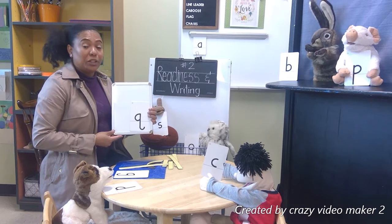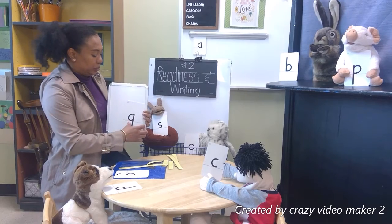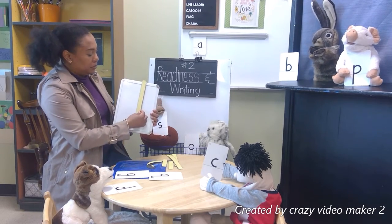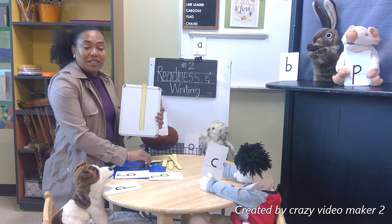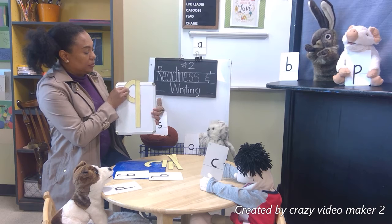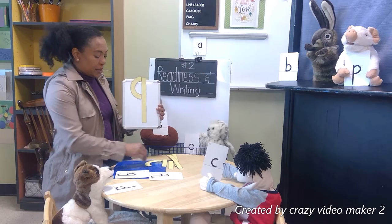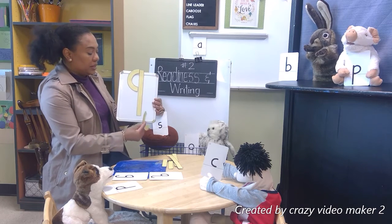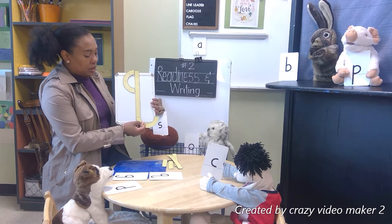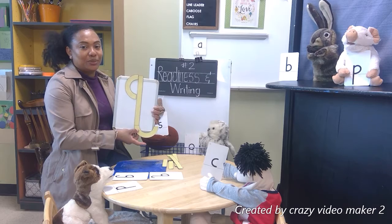For this letter, you're going to need your big line and two curves. So first, I will place my big line. And then I'm going to put one curve at the very top on my left side. And then I'm going to place the second curve in the opposite direction on the right side. And there I have my letter Q.